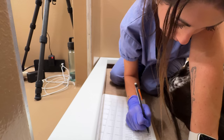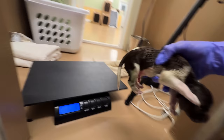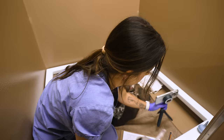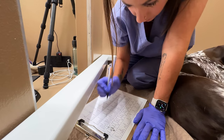Puppy number 10. Male. Liver and white. 11:14. Was born at 10 p.m. Delivery was breech. Put him on there. Grams. There you go, baby. And I will get his markings written down.